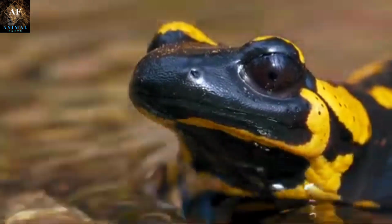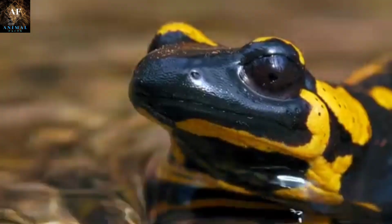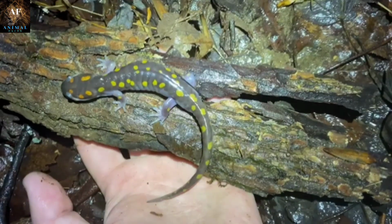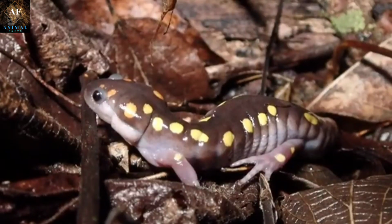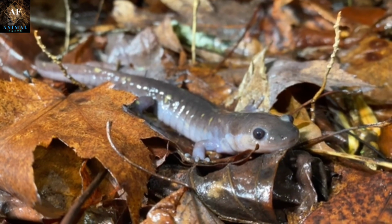Most species lay eggs in aquatic environments, where the larvae develop before metamorphosing into terrestrial adults. Salamanders are found in a wide range of habitats, including forests, grasslands, caves, and even urban areas with suitable conditions. Their adaptability to different ecosystems contributes to their success in various environments.